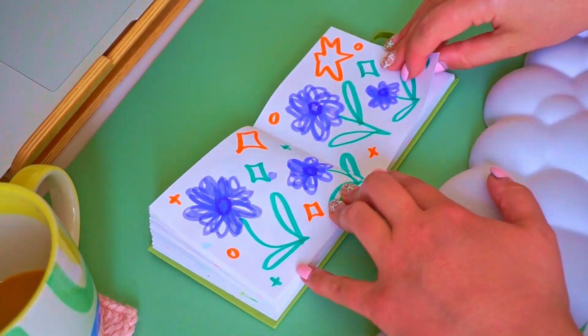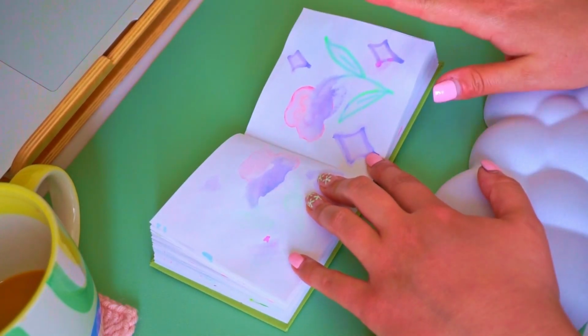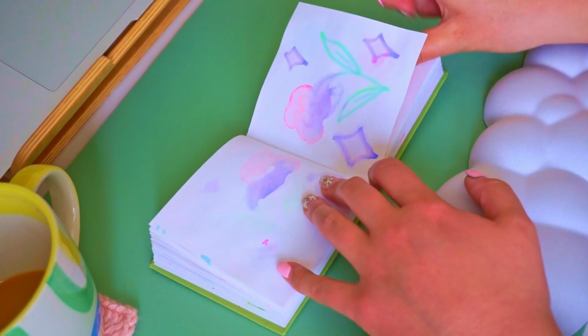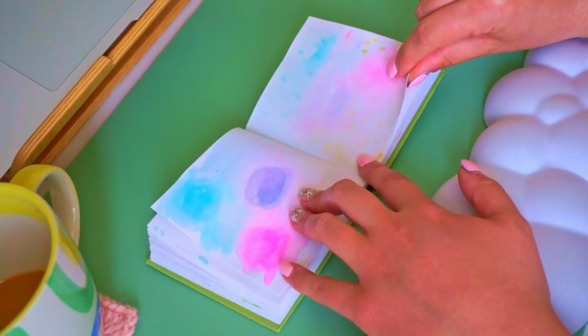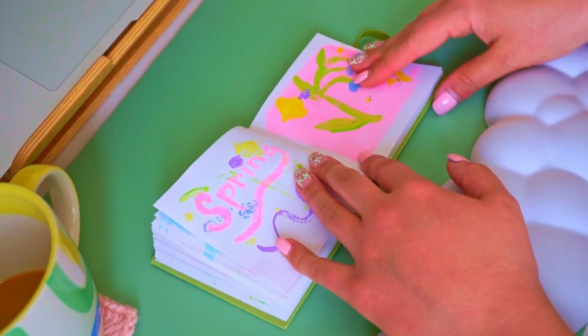And then more flowers. And then this is where I tried the watercolor markers. Absolutely did not like them. Probably my own fault, I was probably not using them correctly, but I gave up on that really quickly. And then here's where I used gouache, which I did love, but was also way too impatient.